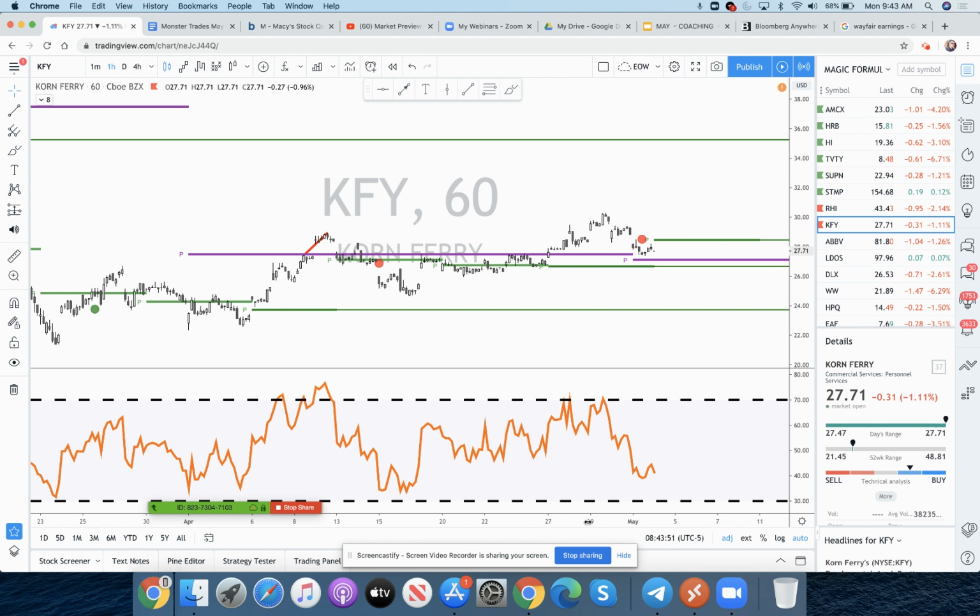Corn Ferry is one of those companies that says, "Oh, we need a new CFO who's going to make $700,000 a year plus bonuses," and the recruiters at Corn Ferry find that guy and get him in the company. The spreads on these options are stupid. Corn Ferry, $30 strike. The spread on this is like $2.